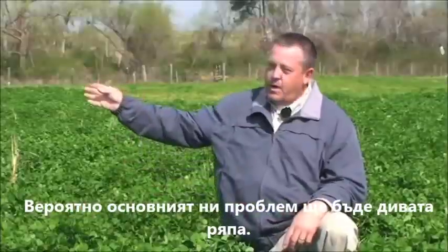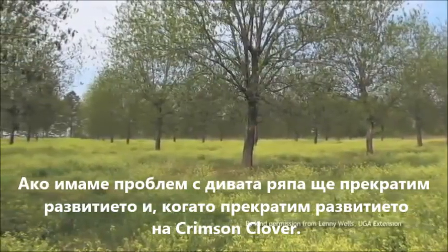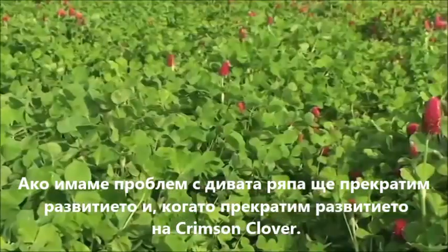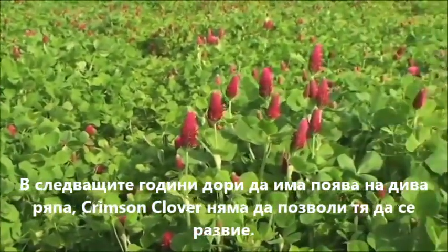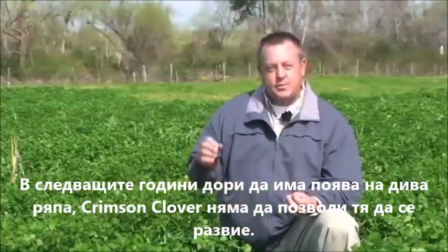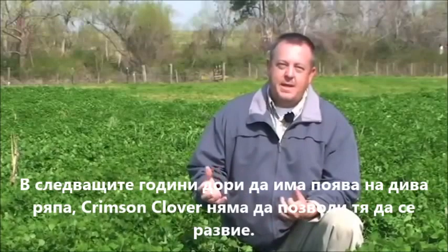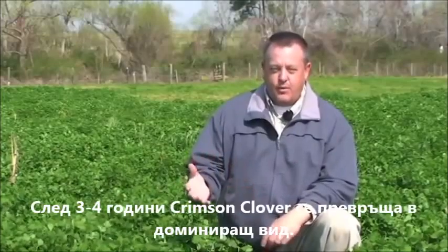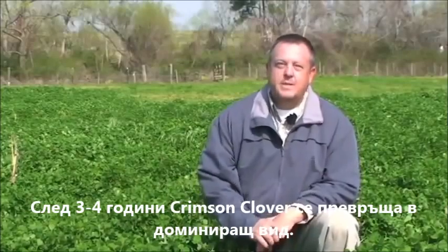Probably our main problem would be our wild radish. If we have a wild radish problem, we go into that field knowing that first year that we're just going to live with it, and we're going to terminate that wild radish when we terminate this clover. But what we find in the subsequent year is that this clover starts germinating, and it's beating up the wild radish, which has been our main weed or competitor. And when I say beating it up, it's germinating, growing, and then it pretty much just shades out the wild radish. And over a 3 or 4 year period, clover becomes the dominant plant species this time of year.